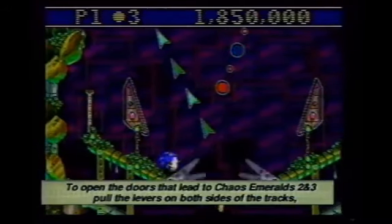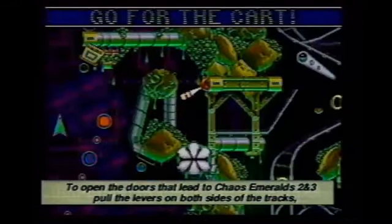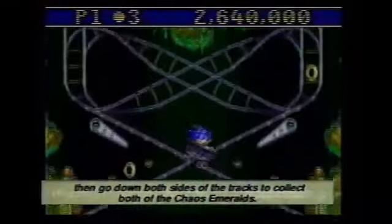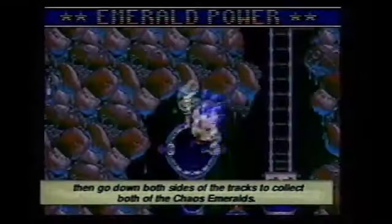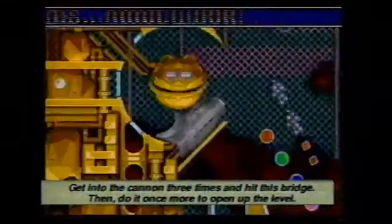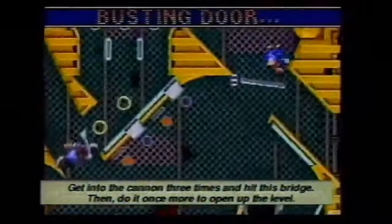To open the doors that lead to Chaos Emeralds 2 and 3, pull the levers on both sides of the tracks. Then go down both sides of the tracks to collect both of the Chaos Emeralds. To get further in this level, get into the cannon 3 times and hit this bridge. Then do it once more to open up the level.